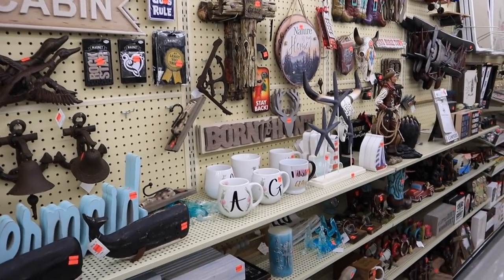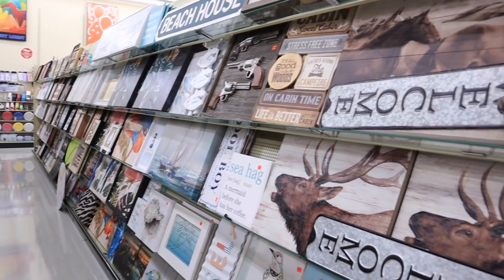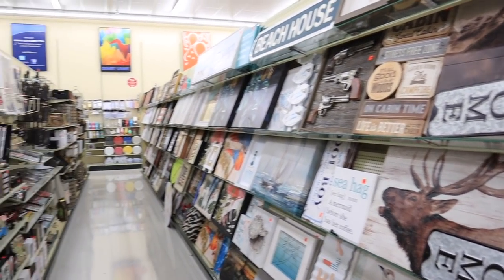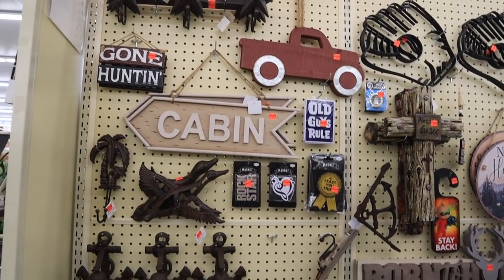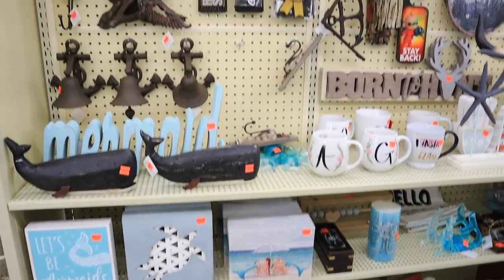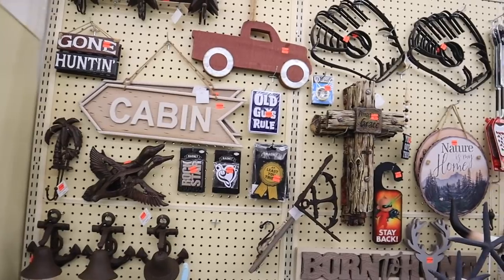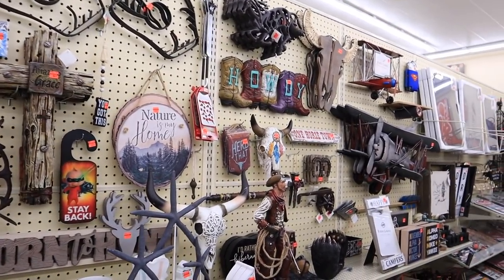Okay, so here is one whole aisle of sale stuff that I found so far. Let's go over some of it. There is a lot of beach house stuff as well as cabin stuff. So if you have something like that in your family, or if you have that theme in your house, this would definitely be a great place to come and shop.